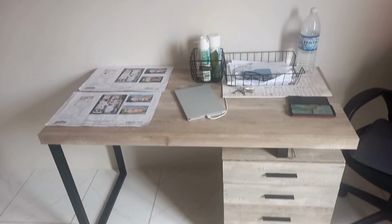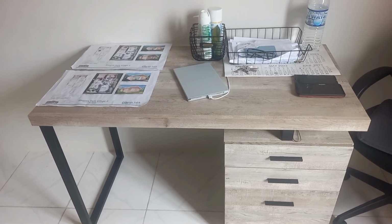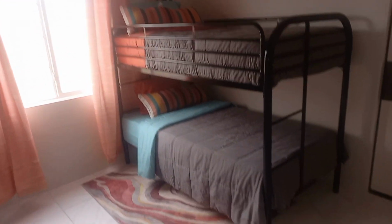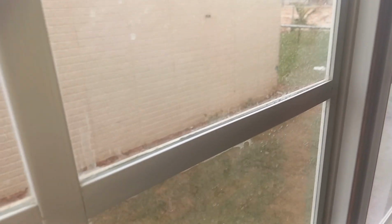As you can see, right here you can put a nice little work desk, a homework desk for your child if you have a child, or for yourself. They have a bunk bed here. I think it's very nice. The bunk bed is nice. AC unit, French windows. We're going to look at the space outside in a bit.